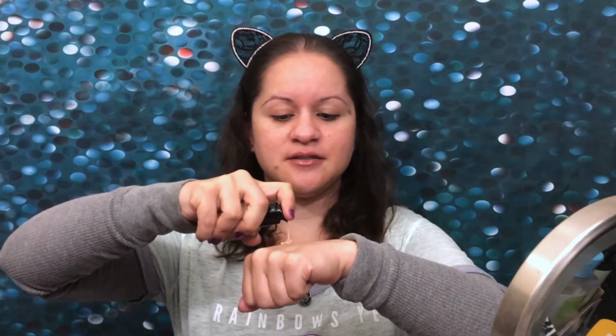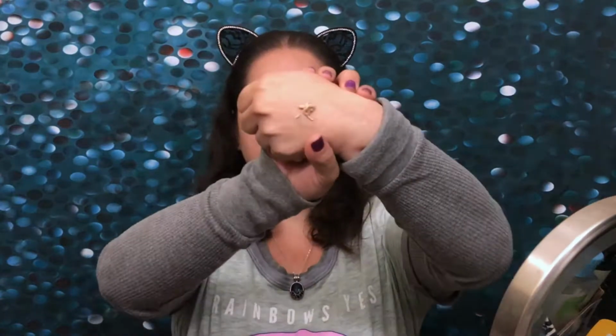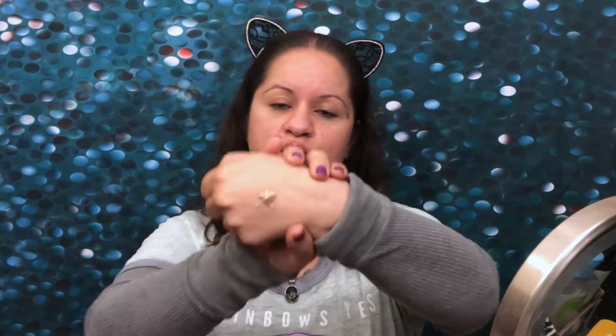Ah, I hear it. So that's about 2 pumps. I don't see it sliding. So that's thick. That foundation is thick. So I'm gonna start with my right side. Right side brush, okay.